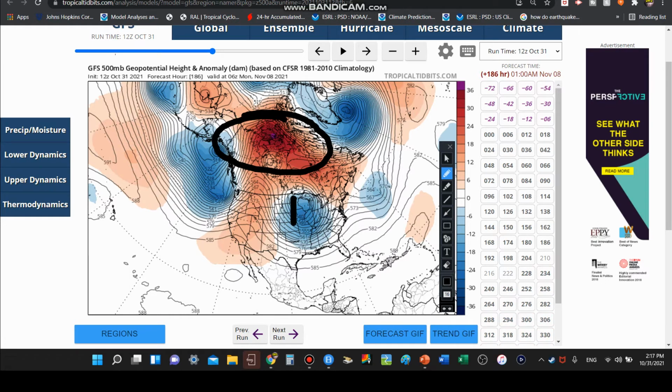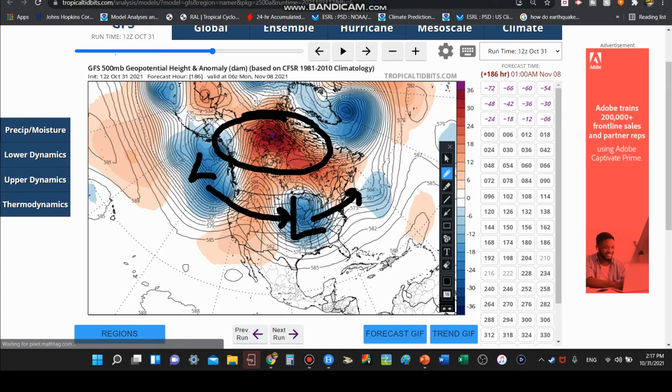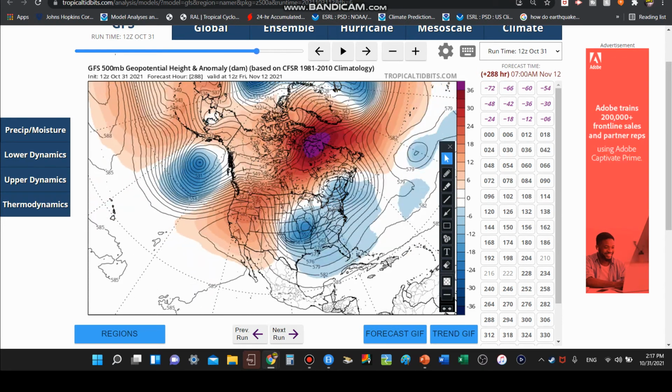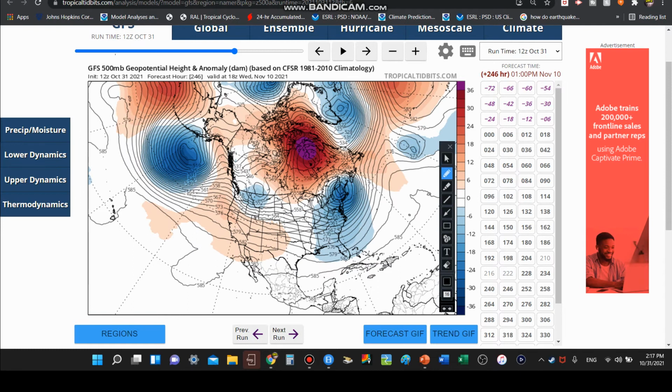I mean, you got one storm system here on the 8th. We got another one here in the Gulf of Alaska, getting ready to come into the United States, right? Notice the one by Alaska. Notice how it sort of drops south, right? There's a little piece of that. It kind of drops south along with this, and they're going to kind of merge together.